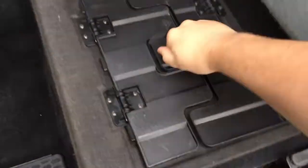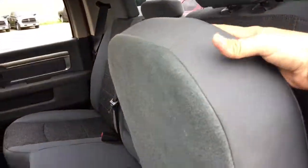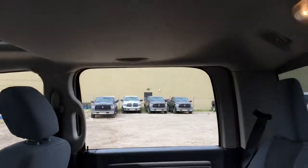The seats do flip up like so, and you have this fold out gate here, and you put things underneath or on top for storage. If you're not using them, easily flip them back like this, and underneath here there is even more storage space, and there's a clip here so you can secure this if you like, and that goes right back down. There's plenty of foot room and a good amount of headroom in the back seat of this Ram Power Wagon.